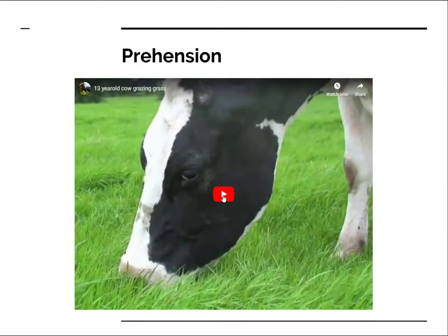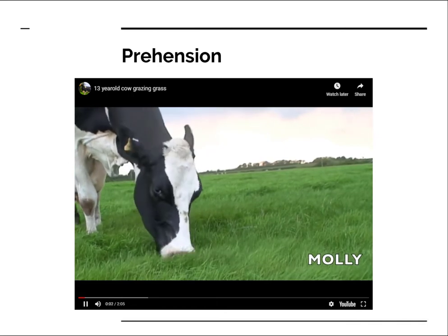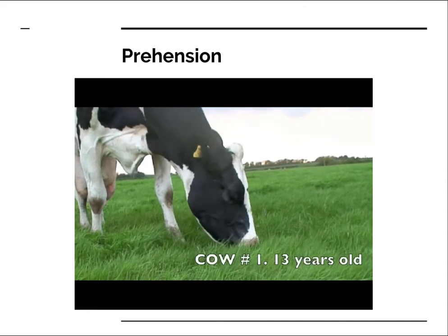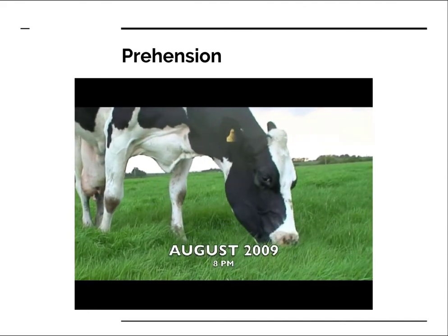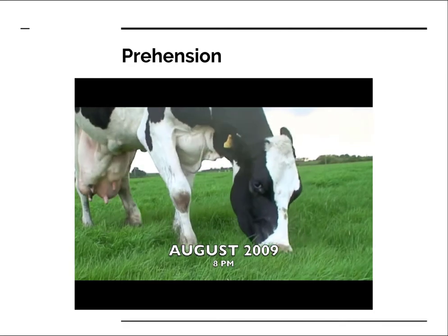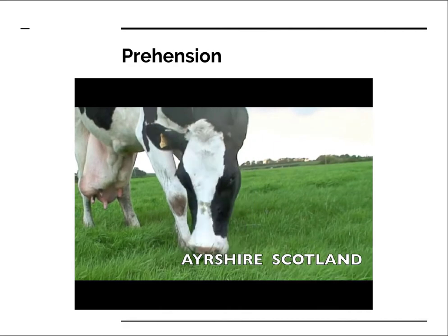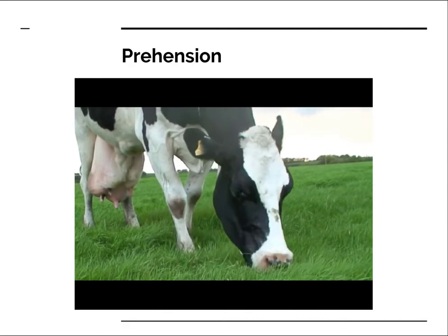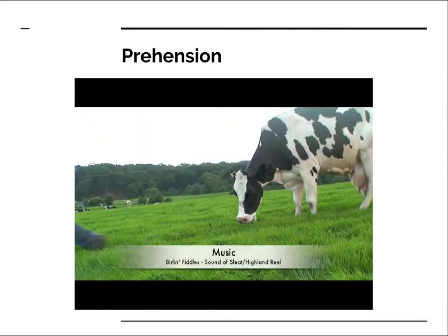So let's watch a cow graze here for a minute. I think you'll see some of this. This is obviously an older dairy cow over in Ireland or Scotland, and so you can see how this cow is picking up that top heavy lip. The top lip is pretty heavy, pretty immobile, and she's just kind of picking it up out of the way and using that tongue to reach out and grab forage and get that forage into her mouth.